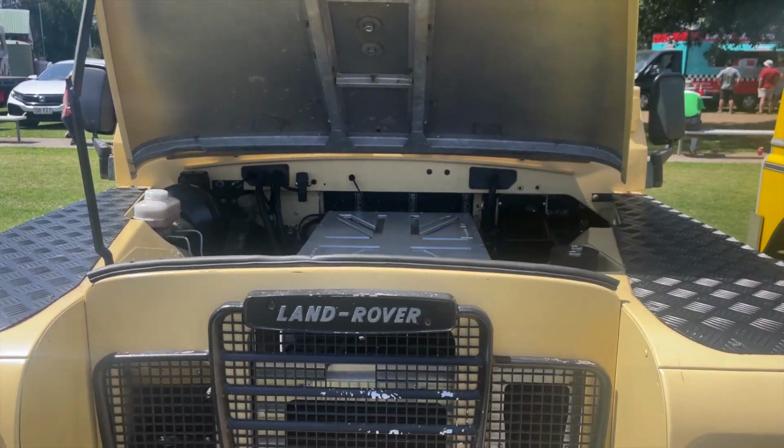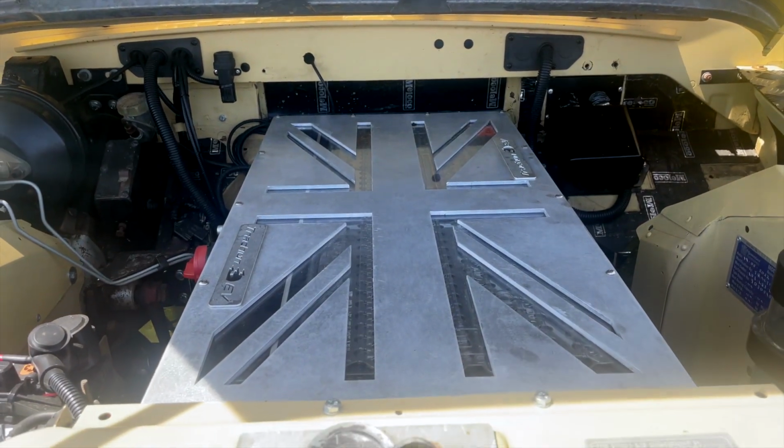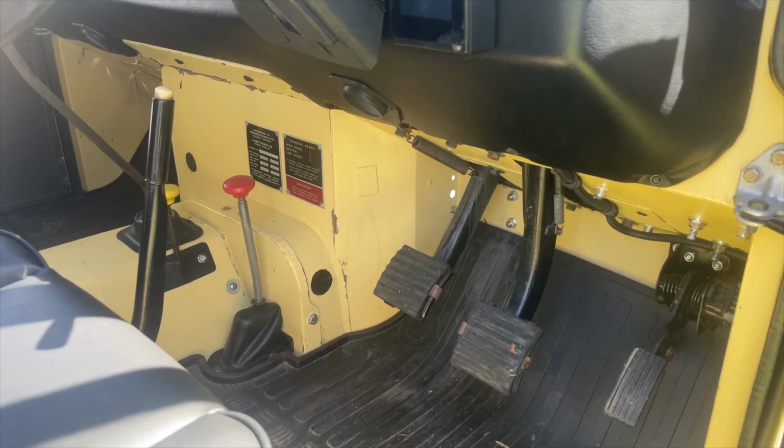Yeah, it's all electric. This one is running a NetGain Hyper 9 motor, which is about 170 horsepower, quite a bit more power than the original engine had. It's still running the 4-speed manual box with high-low range four-wheel drive. Has electric power steering, power brakes. It's 50 kilos lighter than the original Land Rover. The weight balance is exactly the same. We put it on corner scales before and after the conversion.